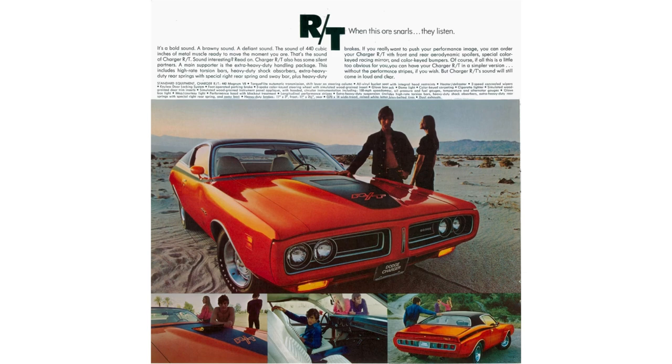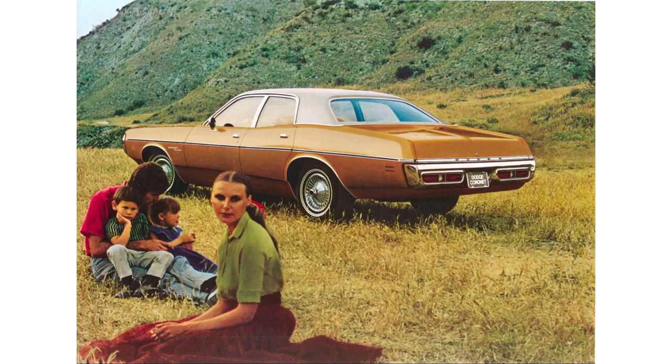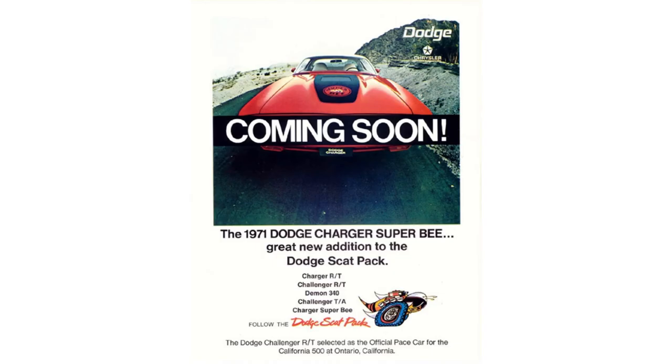And the reason Charger had so many body styles is because for 1971, the Coronet, which the Charger was mostly based off of, wasn't offered as a two-door anymore. It was only offered as a four-door and a four-door wagon. Six different flavors, lot to take in. I'm going to break it all down for you.